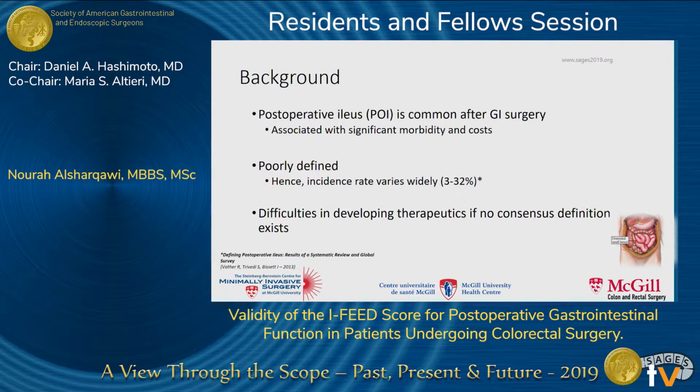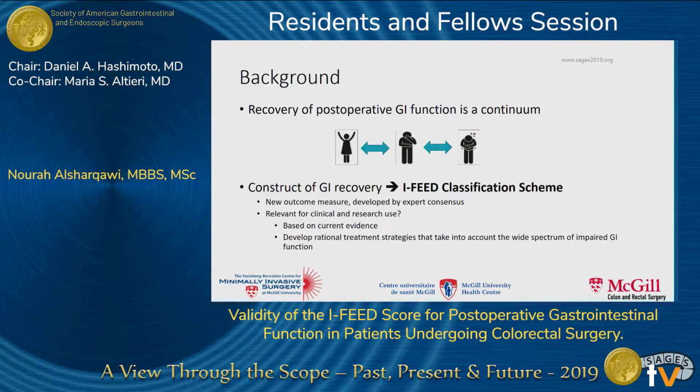Postoperative ileus is common after gastrointestinal surgery, and it's been associated with significant morbidity and costs. However, one of the issues is that it's poorly defined in literature, therefore giving it a very wide incidence rate from 3 to 32%. So this lack of a consensus definition in postoperative ileus makes developing therapeutics very difficult. However, postoperative ileus is not a yes or no occurrence.